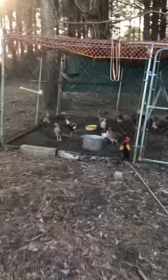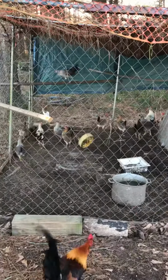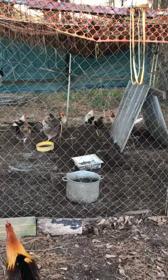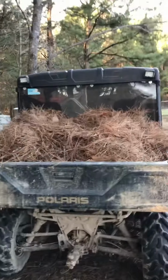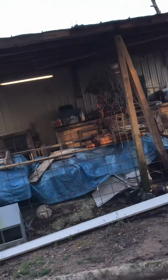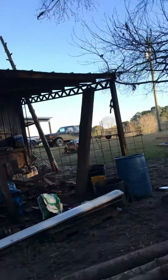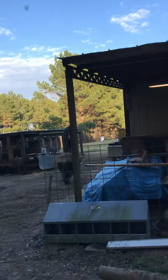You see what kind of mess we got in here. We have had some kind of rain. Anyway, this is what's happening. Straw going in there, we just raked up. We got some poles here we're gonna add on. Put a brooder coop, that big box under there. We're gonna put these poles up. We're gonna come out about 10 foot off this side shed.